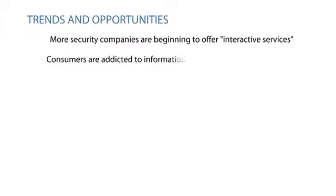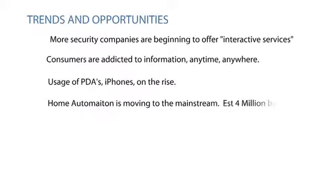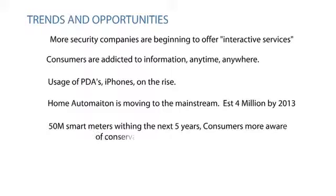More companies are beginning to offer interactive services. Consumers are addicted to information anytime and anywhere. Usage of PDAs and iPhones are on the rise. Just look at the numbers of how many millions they sell. Home automation is moving to the mainstream. They estimate 4 million home automation systems will be installed by the year 2013. Home energy is estimated at 50 million smart readers to be installed in the next 4 to 5 years. So consumers are becoming much more aware of how to consume their electricity and manage their energy.